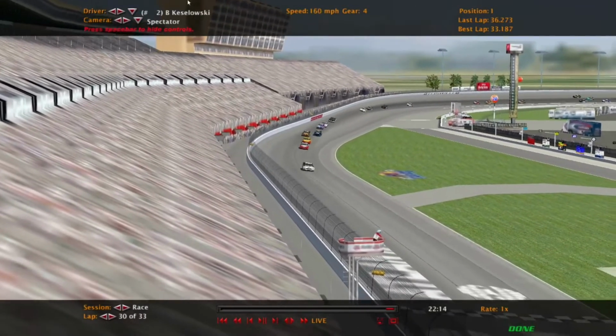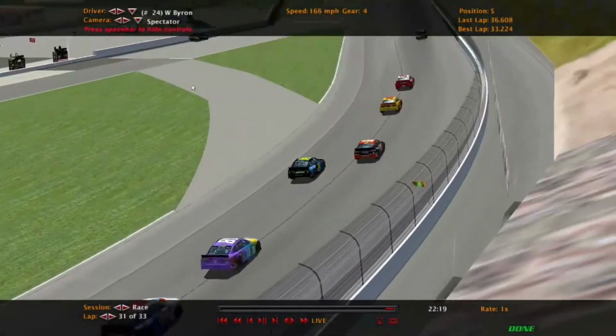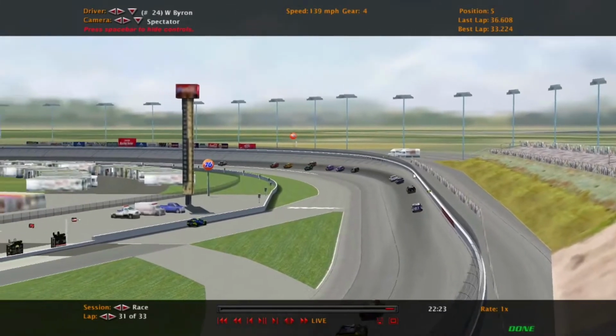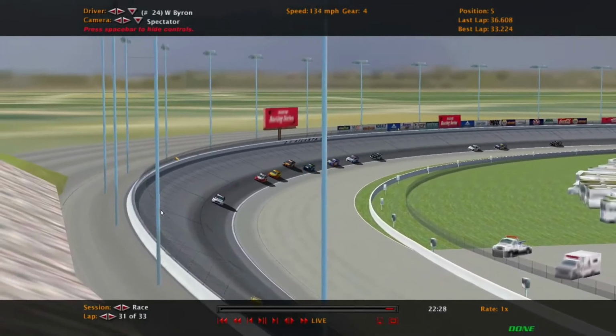24 back on the 19's bumper as he's going to make the move. Oh yeah, he's going to make the move right here. I think the 24 is going to be able to get to 4th, maybe even 3rd, but he's not going to be able to catch that leader, even though I think he has the car to. Caution ends it. Yes, caution definitely ends this one.